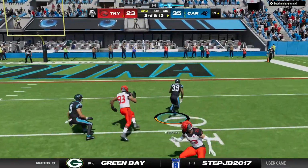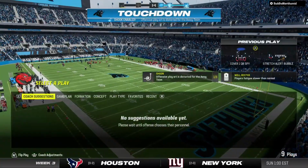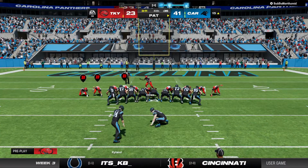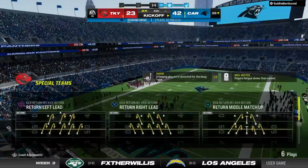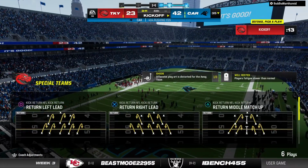On 3rd down, they're going to run for it here. And he'll take this into the end zone. Touchdown, Carolina. A 13-yard touchdown run. And the Panthers are closing in on a 3rd straight win as they widen the gap further here in the 4th quarter. Extra point by Ryland, up and good. And that will make this a 19-point game.